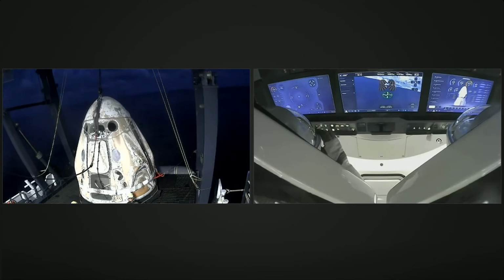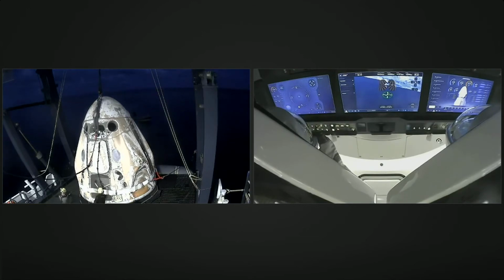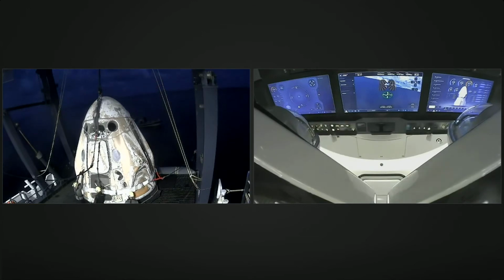Recovery personnel are completing final checks. Stand by for translation to egress platform in approximately 1 minute. Copy. Dex, good to be aboard.